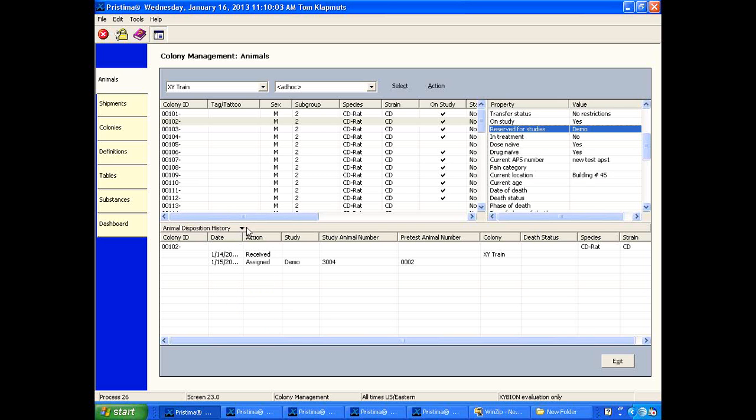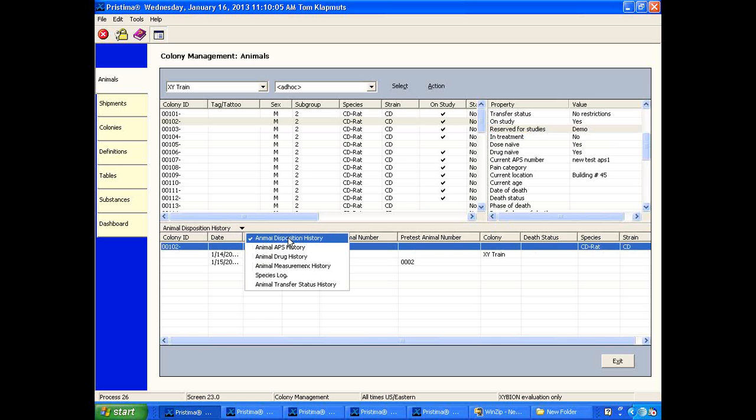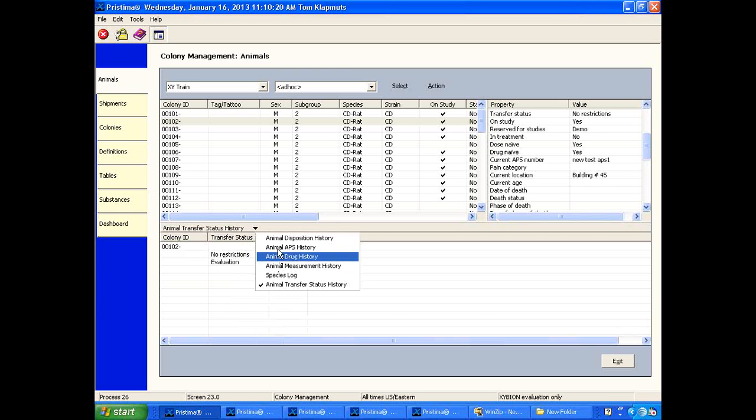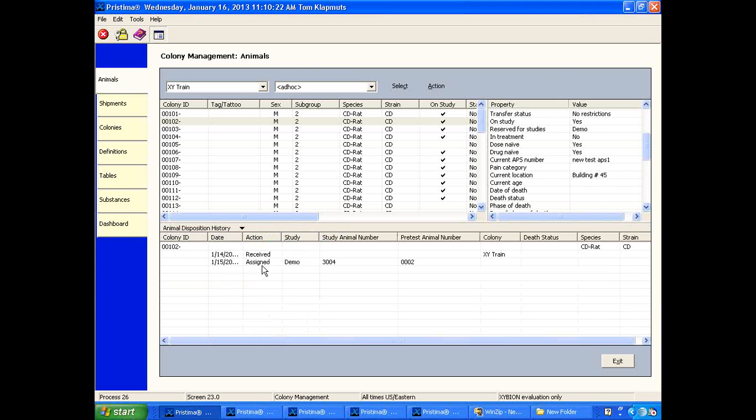And then for each animal, you have more information: disposition history, APS history, drug history, measurement history, and then transfer history. So here you can see this animal was received in evaluation status. It was moved to no restrictions. It was then transferred to the study. And here you can see it was assigned to this study. And now it gets a study animal number and a pretest number. So the animal is identified throughout the system by various numbers.